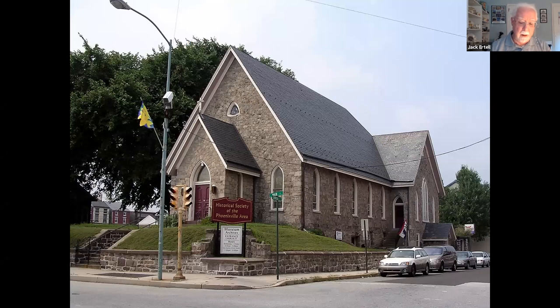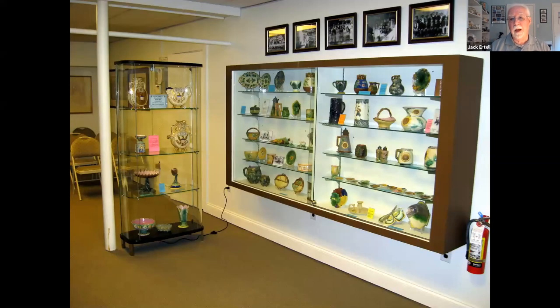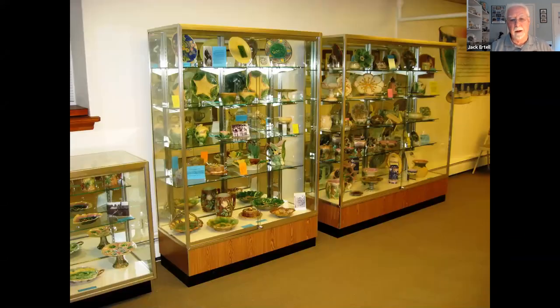I mentioned a couple of things about the Historical Society. For those of you that aren't from the Phoenixville area, if you come into town, this is our building. It's a former church, and our entrance is where you can see the flag there. Our museum is on the lower level. It is handicap accessible. We have a room dedicated to our pottery collection. We have about 300 plus pieces in our collection, most donated from some local private collectors, and about 140 pieces on display.